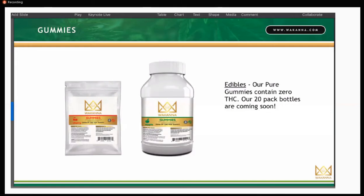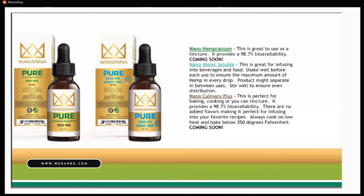So highly recommend using a gummy in addition to our other products for those symptoms that diabetes has. Now, our pure products, again, are the ones that are in the white label. They are broad spectrum products. They contain less than 0.0% of THC.